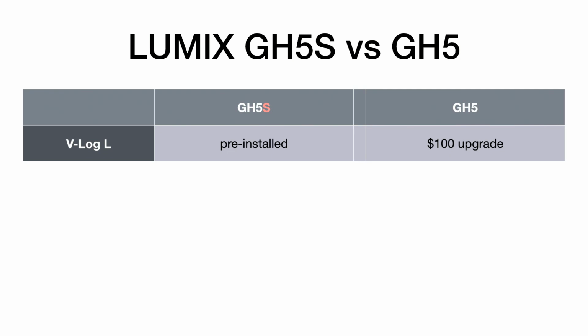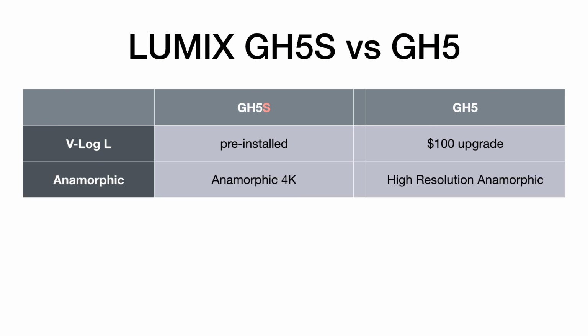That brings us to V-Log. On the GH5S, it's pre-installed. On the GH5, it's a $100 upgrade. So it's available on both, capable on both. It's just that on the GH5 you have to add it in, so that's already added in for you on the S.